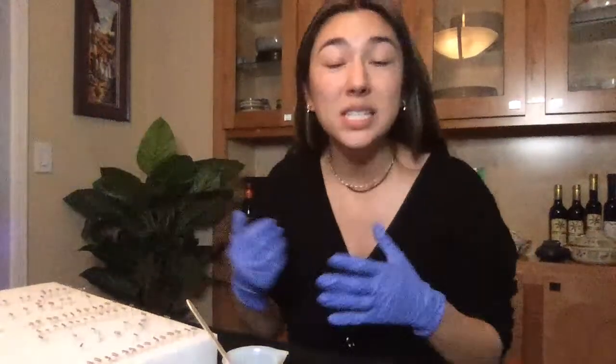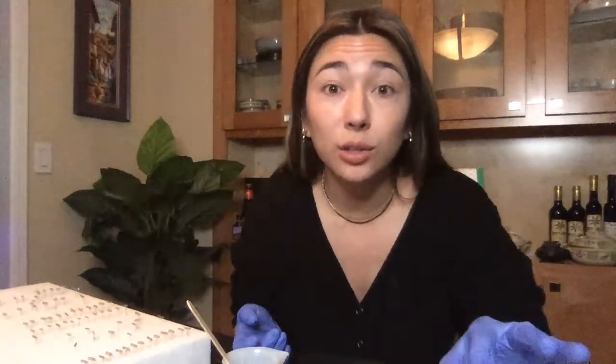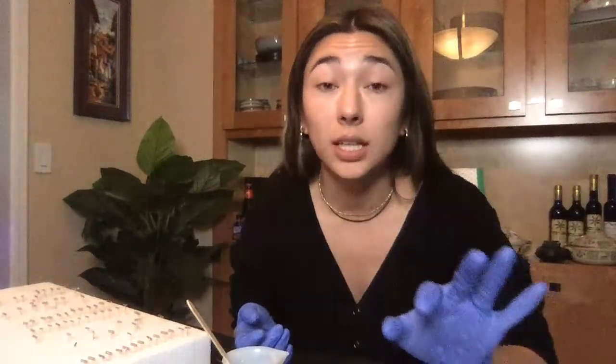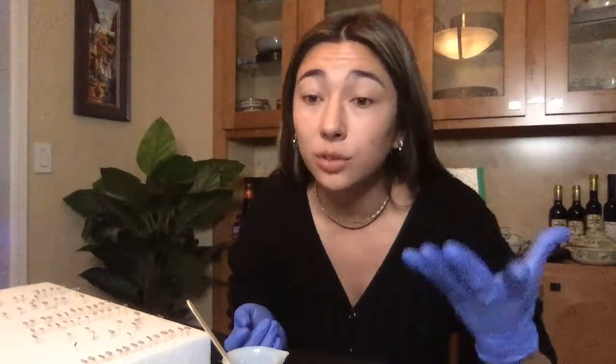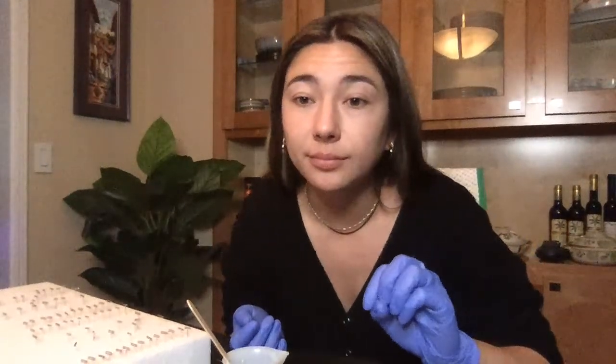So at the moment, I won't be doing knitting needles, but if any of you guys happen to find silicone molds for knitting needles, definitely send me the link. Show me what's good, because I would love to also do knitting needles. That would be crazy. So if y'all know where to find them, please let me know.